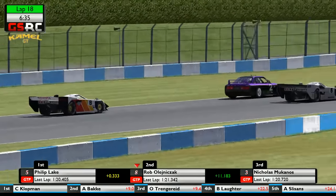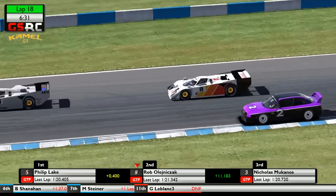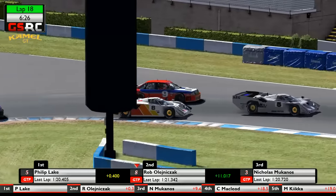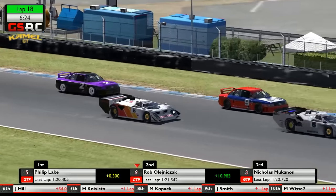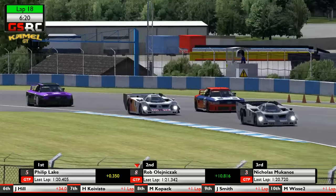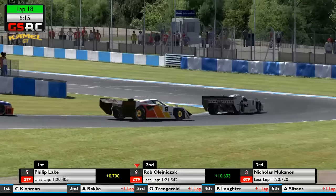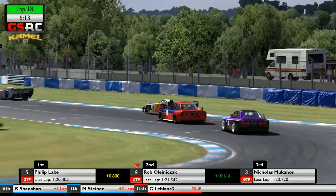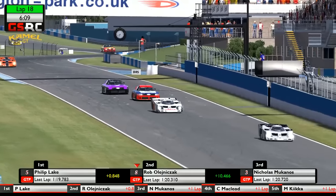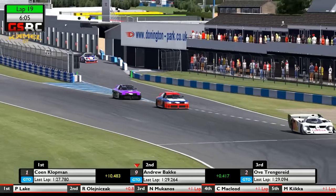Yeah, now your GTP leaders are having to work their way through that second and third battle in your Audis. So leader in the GTP, second and third in the Audis, right there, all on your screen. Could have an opportunity for either one of these classes as they sneak by. Phillip Lake defending the inside, not letting Rob have anything in there. Meanwhile, Andrew Backey, second place in the Audis, still managing to fend off Ove Trangarade. They've separated, they go on their ways, and the game continues.